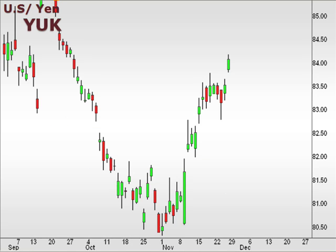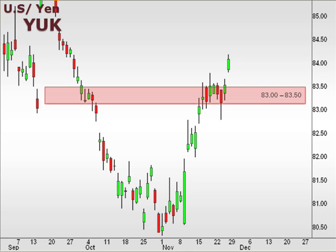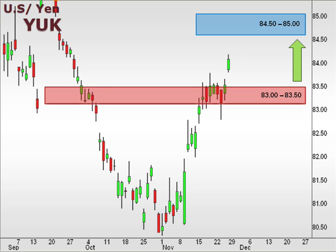Next up, the YUK, the US dollar versus the yen. Well, the US dollar broke out of the small bull flag that was forming, trading as high as 84.25. Now, at this point, we are open to a retracement back down to test support in this 83, 83.5 focal zone. 85 remains our upside target.